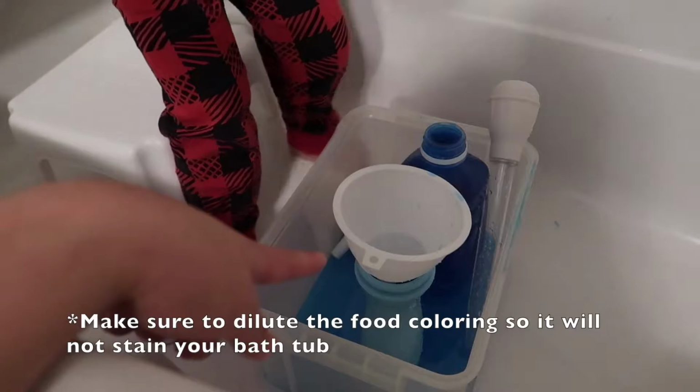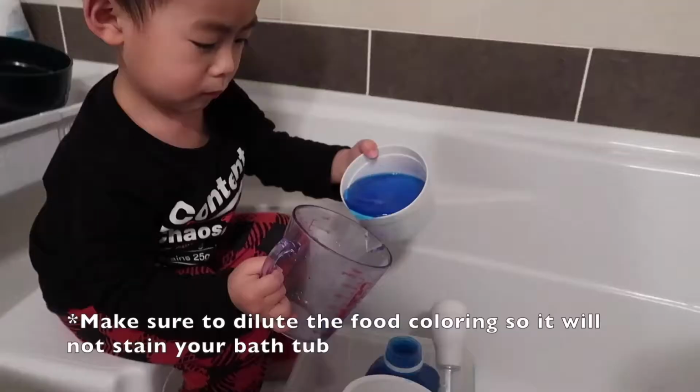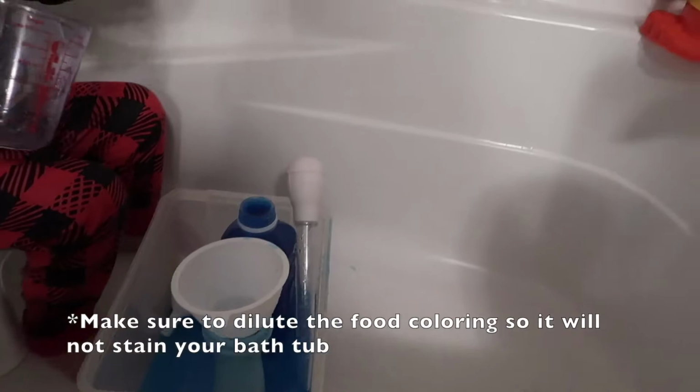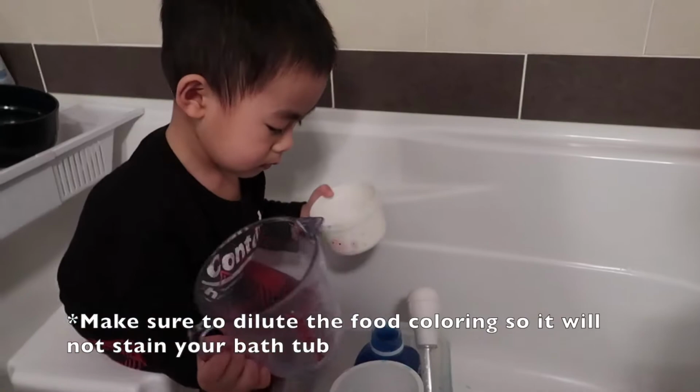I just put some food coloring, a measuring cup, a bowl, and this thing, and that one, and then a big box. And I also have this as well, and so far he likes it. It's something new, otherwise he gets bored, so I need to think of something and change it a little bit, even though the concept is the same.